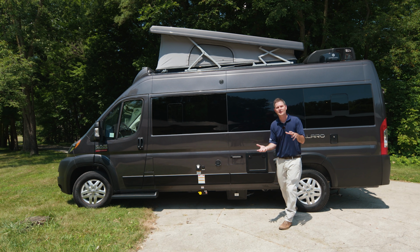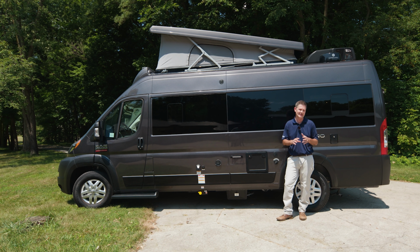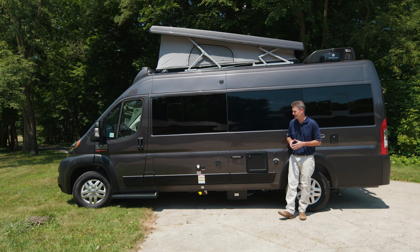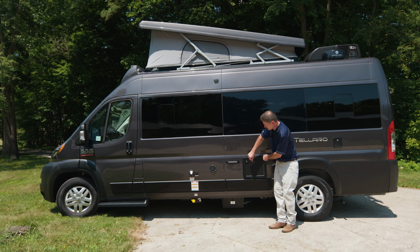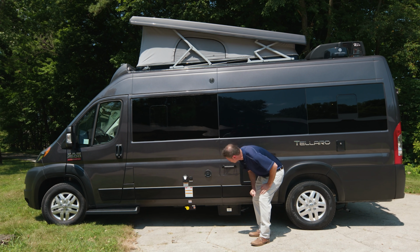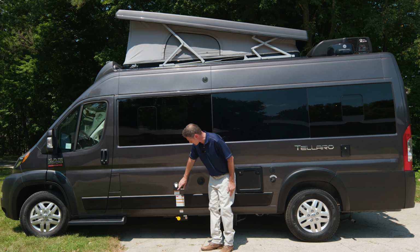Before we get to all the fun you're going to have when you are set up at camp, I wanted to talk about the exterior connections and hookups, as they are going to be a little different from floor plan to floor plan. This is the 20A. This is your fresh water. This is for your cassette toilet. This is where you drain your gray tank. This is the exhaust for your Truma. This is for your cable, your 30 amp shore power, and your propane.